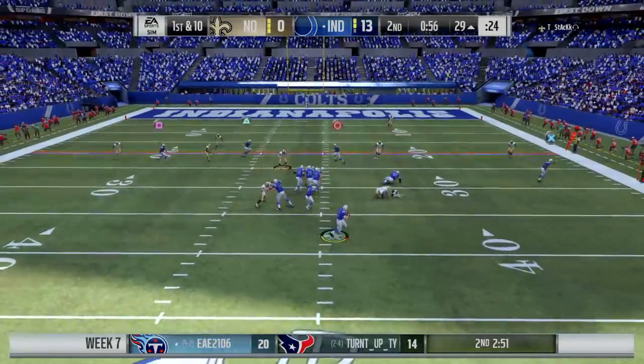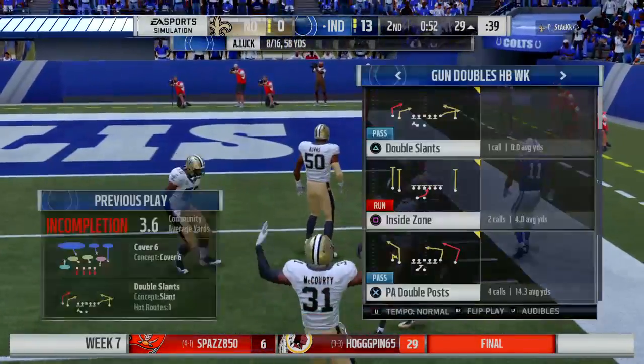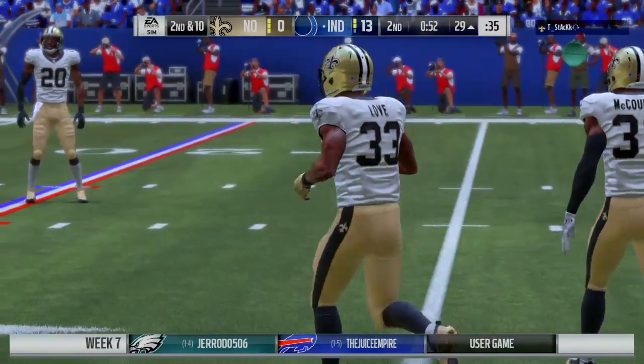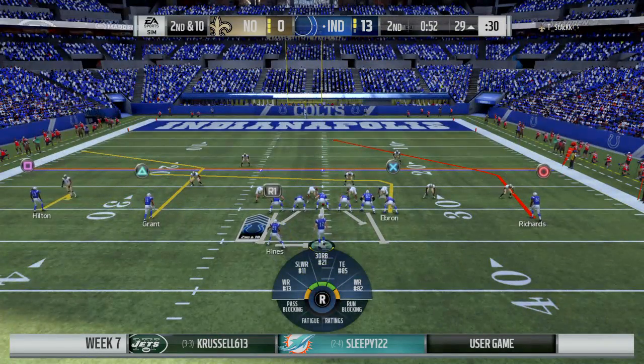On first down, Love. Flush to his right. And that is intercepted. Or was it? Wait, they'll say no. No interception. He did not keep the feet in bounds, apparently. So that's just going to be an incompletion. Here's 2nd and 10 now from the 29.